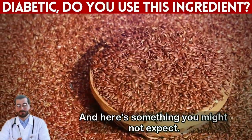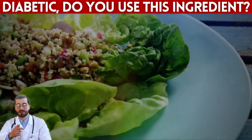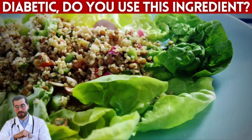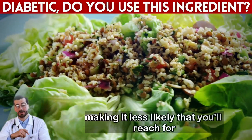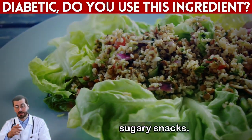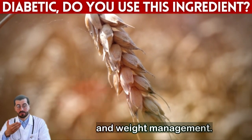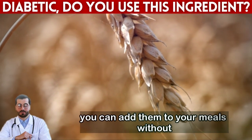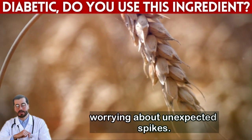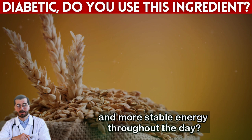And here's something you might not expect. Flax seeds can actually help reduce cravings. Since they expand slightly in your stomach and slow digestion, they help you feel full for longer, making it less likely that you'll reach for sugary snacks. This makes them an incredible tool for both blood sugar control and weight management. Plus, because they have almost zero impact on blood sugar, you can add them to your meals without worrying about unexpected spikes. Wouldn't it be nice to have fewer cravings and more stable energy throughout the day?